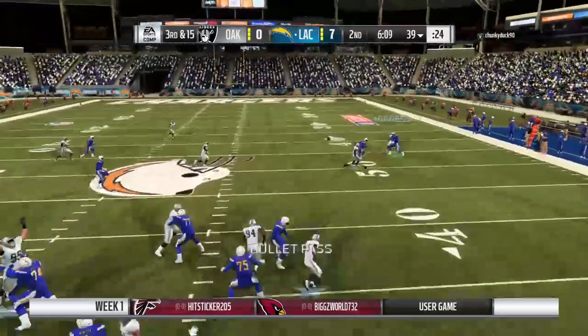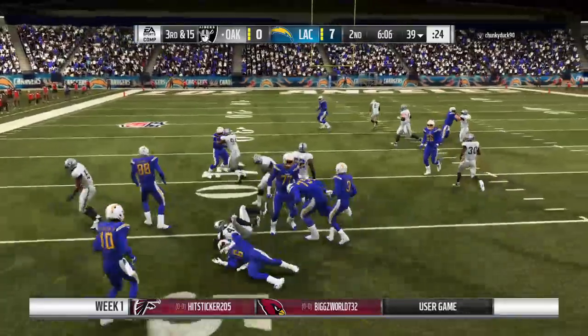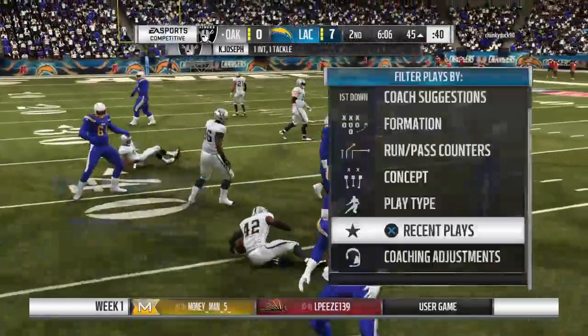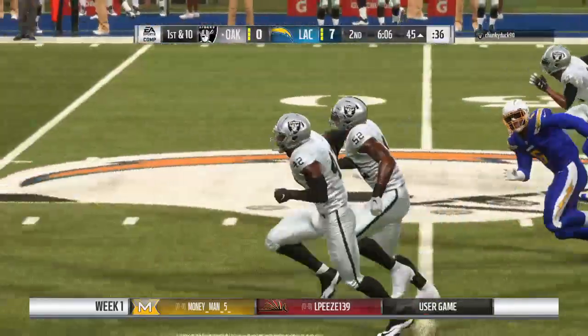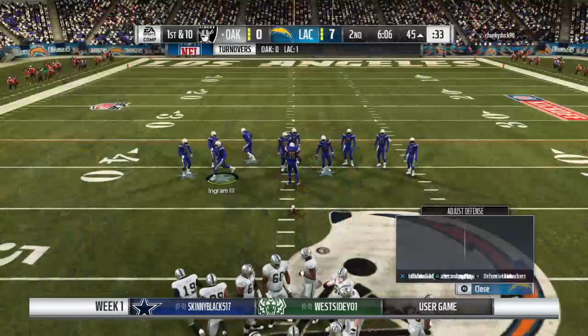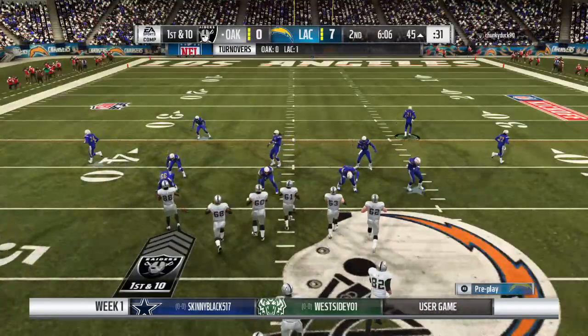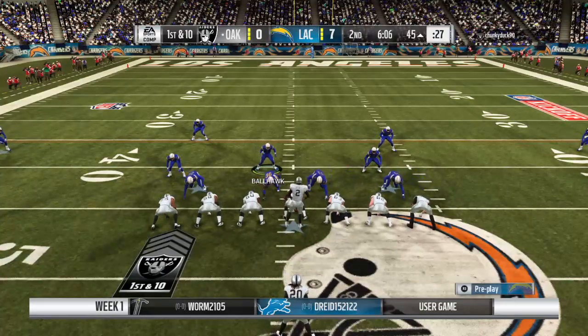Out of the gun, Newton. Into heavy traffic, and it's intercepted. Picked up by Carl Joseph, and he returns it into enemy territory down to the 45-yard line. Well, Brandon, there's no question who they're going to look to on third and long, but you can bet this defense knows that as well, so they've got him blanketed downfield. And this ball winds up being intercepted.